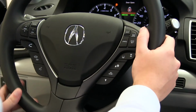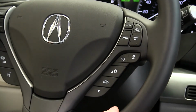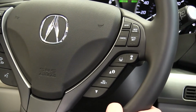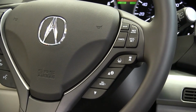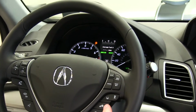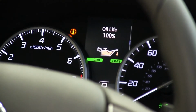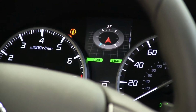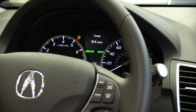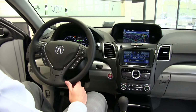Over on the right side here, you have your cruise control buttons, setting cruise control, and then below that you'll notice you've got some of your advanced safety features, your lane keeping assist and your radar controlled adaptive cruise control. And then below that we've got a couple buttons that will control your multi-information display. That will allow you to customize your experience. You can see things like tire pressures, oil life, a compass, and some other trip meter information.